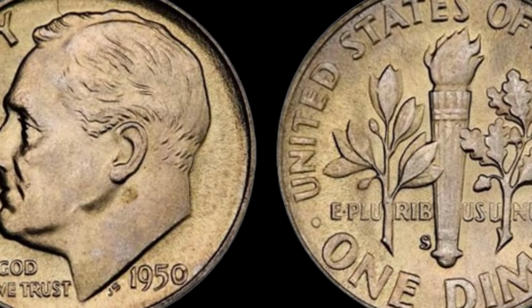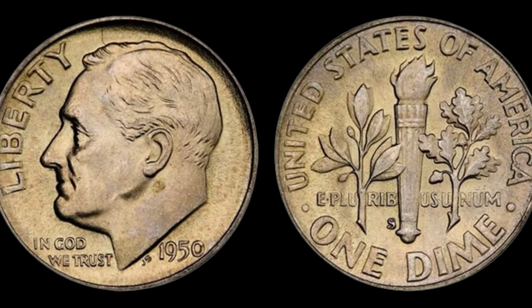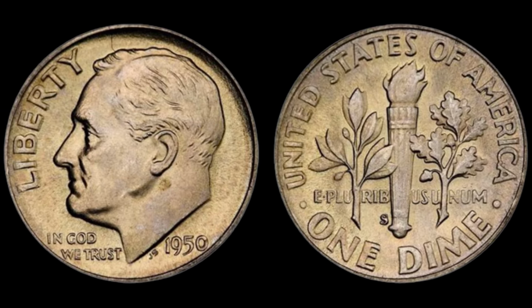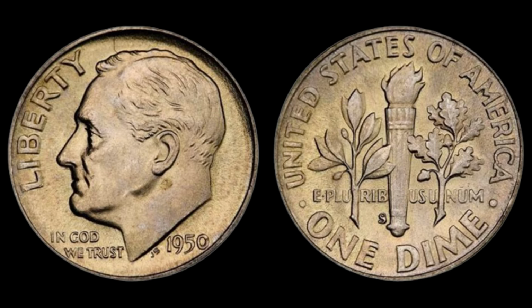We're diving into something truly special, a little piece of history that's worth big money. We're talking about the 1950 S Mintmark 1-cent dime that's recently valued at an incredible $64,100. Yes, you heard that right, a single coin worth as much as a luxury car or a down payment on a house. So what makes this coin so valuable? And could you have one hiding in your collection? Let's dive in and find out.